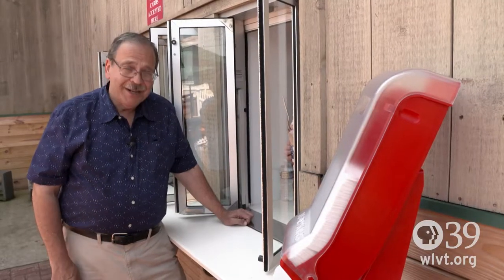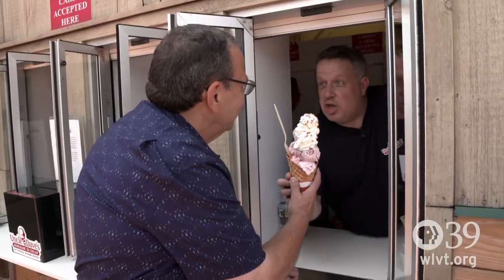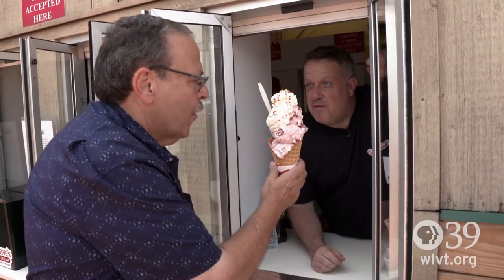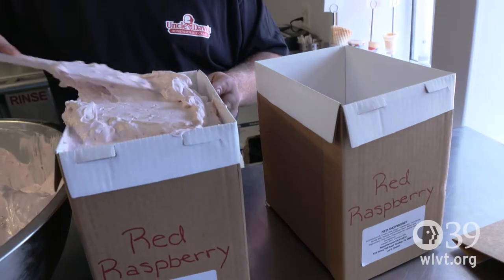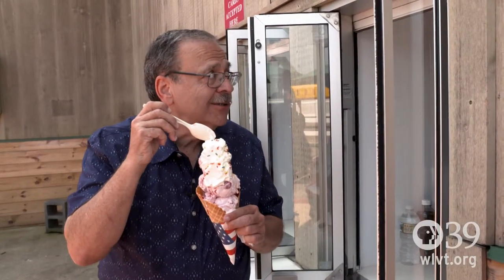And now for the final stage, the eating. Welcome to the Uncle Dave's experience. Wow. Farm fresh, red raspberry ice cream and a waffle cone. Wow, that is good.